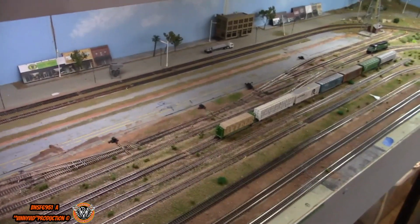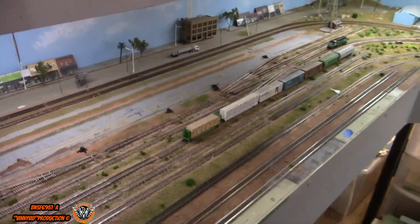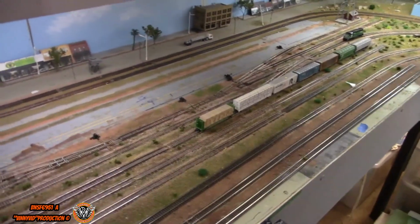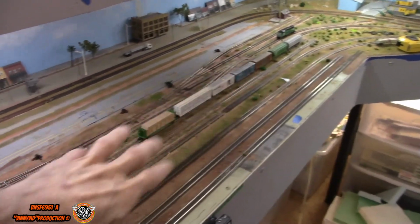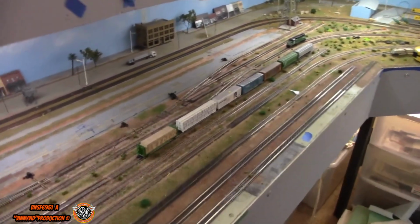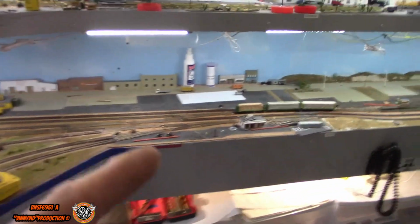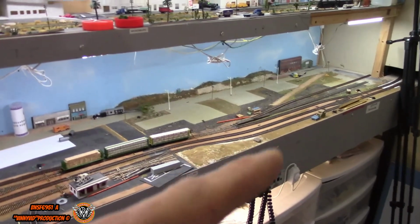Alright guys, welcome back to another layout update on my Peavine subdivision of the BNSF Railroad. For the longest time I've always been talking about this yard being behind the lumber facilities. Now if you guys remember, I had my lumber facilities over here and I always said that I did not have enough room to add the yard here.